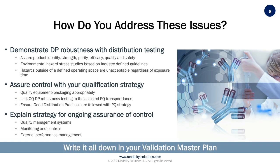So what it comes down to is how do you address these issues? We're going to spend the balance of the time addressing those. You have to make sure you can demonstrate your drug product robustness with distribution testing. You have to assure product identity, strength and purity, and quality and safety. And the environmental hazards that you choose must be justified and based on well-defined industry guidelines.